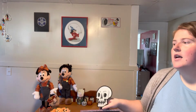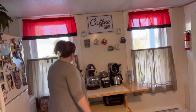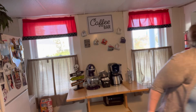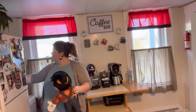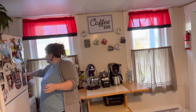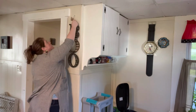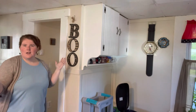The sign is gonna come over to our coffee nook over here, like so. I will keep the 3 pumpkins over there, like I said, and that candy dish on the table. Mickey and Minnie are going to be our welcome committee when we first come into our house. This is just where you turn in, and this is where it is. I know you can't see it from the angle, but I will show you guys a close-up of everything before we're done. Ta-da!